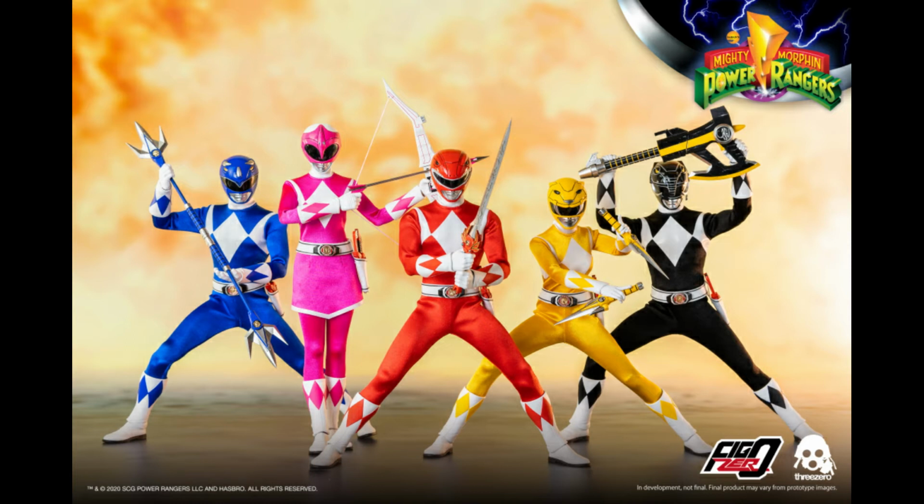So this is a nice little release for anyone that wants to buy these, but personally, I don't think I'm going to go for these because of the price we're looking at. It says retail $129.99 to $149 each. So yeah, I'll just stick to Lightning Collection. Thank you.